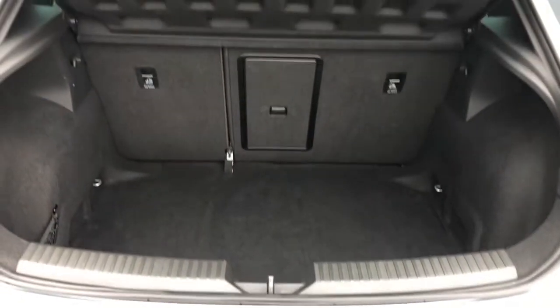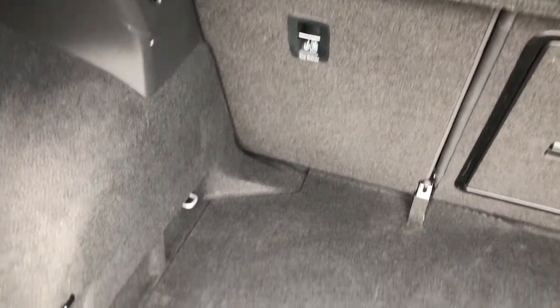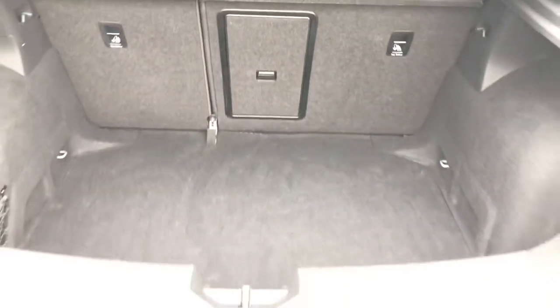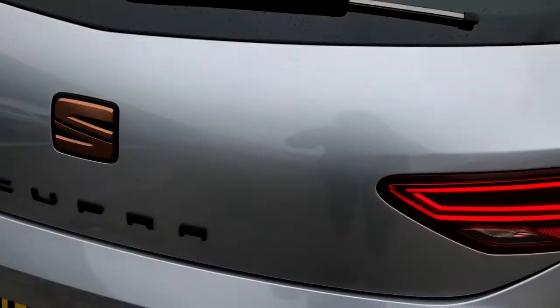This vehicle has massive boot space, plenty of room there for all your golf clubs or sports equipment, or if you're going away for the weekend, ideal for all your luggage. We also have hooks on the interior to secure any items you may have whilst driving.